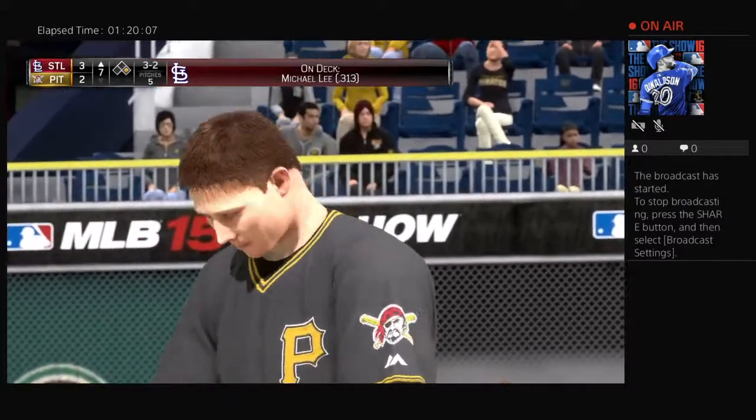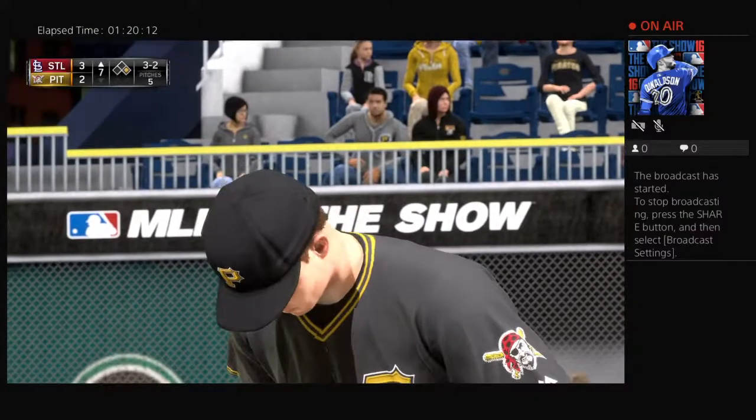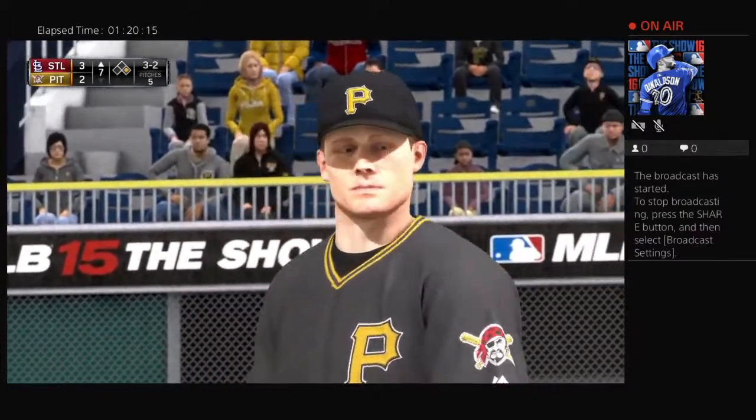He knows the drill out there. You gotta make him swing the bat. Cannot be giving up walks at this stage of the game, because those could be fatal.